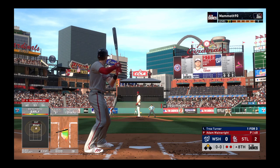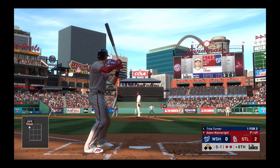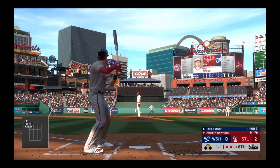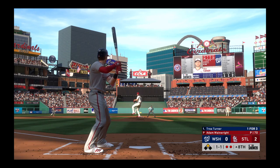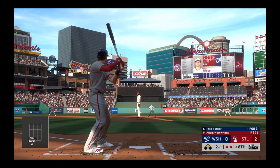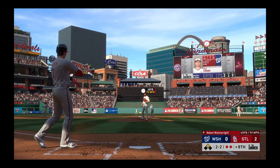Now batting. Here now is Trea Turner as he takes a called strike on the black. It's 0-1. He's working on a 1-for-3 thus far. And here's a pitch high and tight for a ball. 1-1. Two out here and a runner at second. Two and one, the count to Trea Turner.